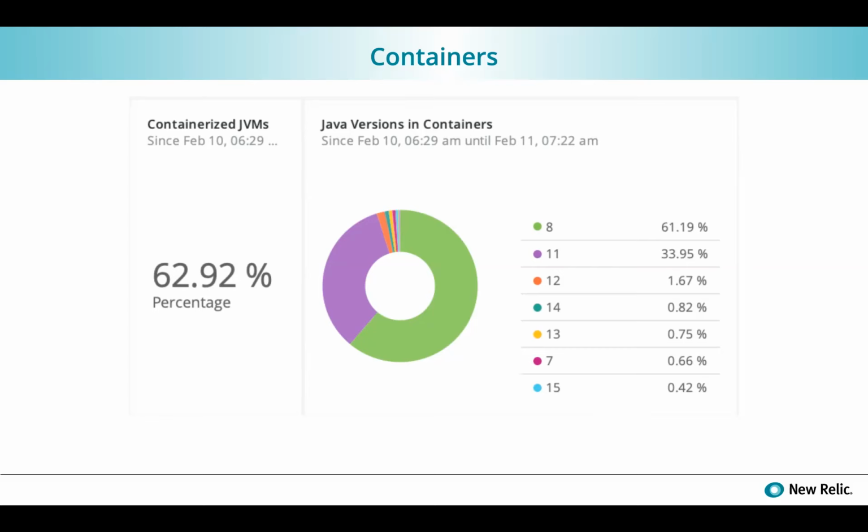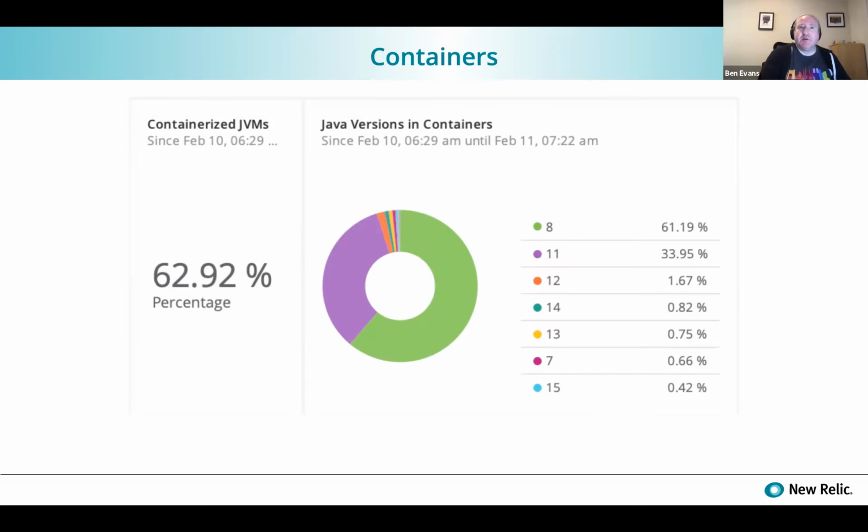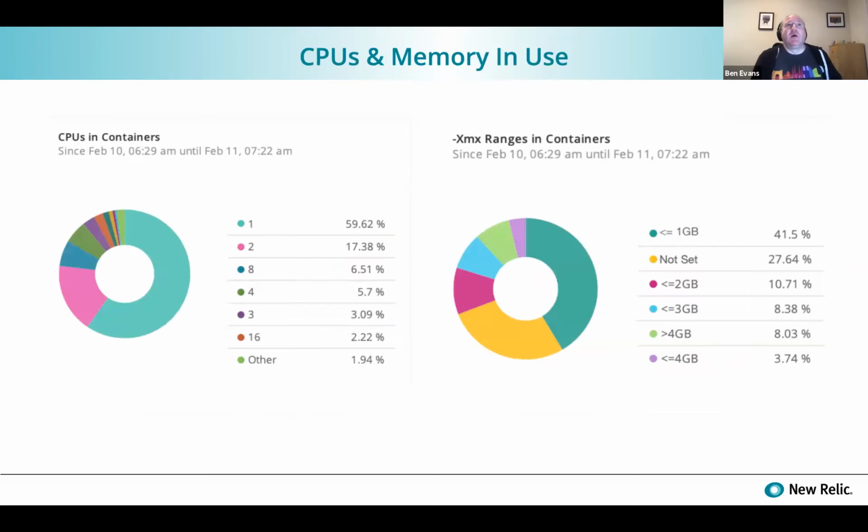Okay, so let's go to the next slide. So what about the CPU and memory in use? This is sort of interesting. By far and away, the most common CPU configuration is one CPU. And it's at this point that we start to run into some of the problems and start to get to some of the real meat of the talk. One CPU is a very bad configuration for a JVM.